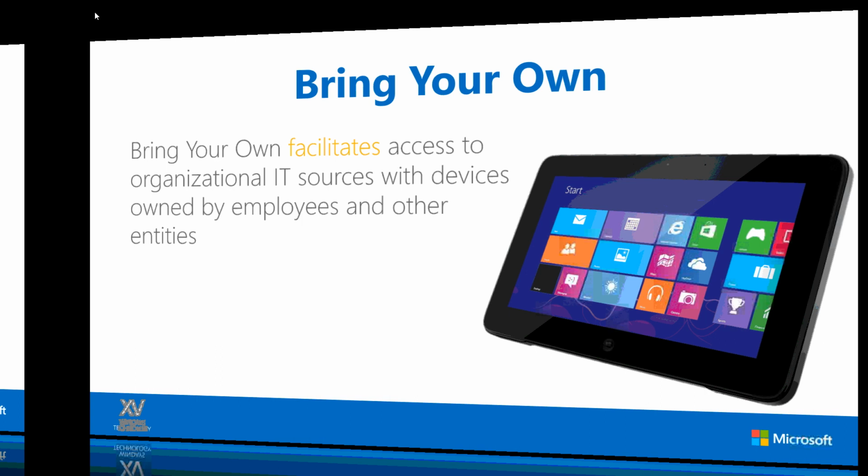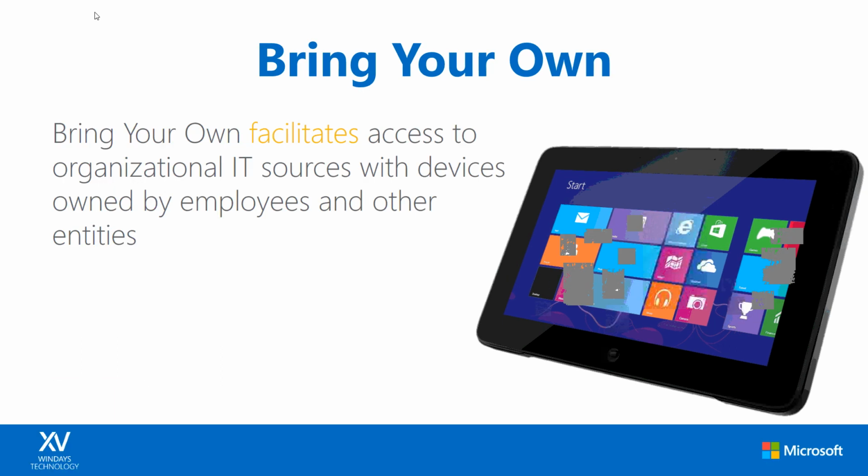And bring your own, quite frankly, it's not that hard. If you look at bring your own, you just do it wrong as you are facilitating people to use their own devices or devices from partners and such. So it's your decision as a systems administrator to go as far as you want or as far as your budget allows you to do.